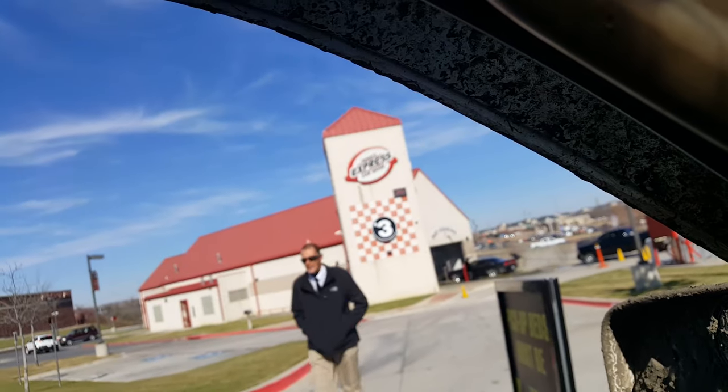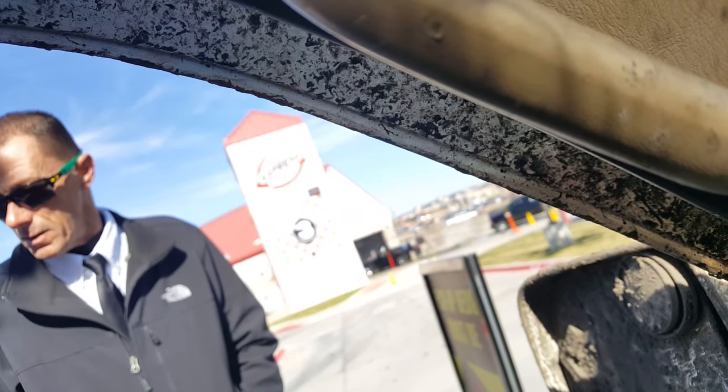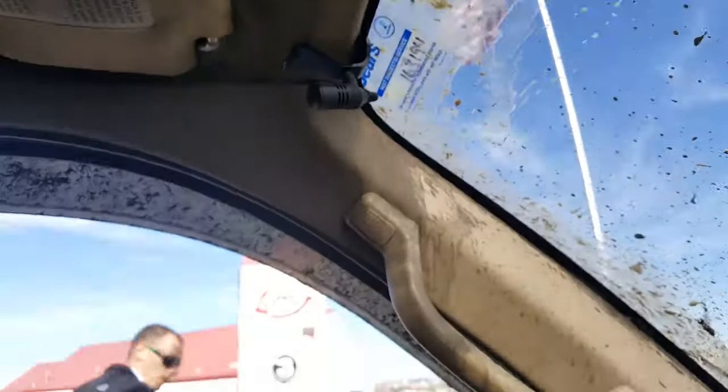Is this too dirty? It's too dirty? Alright. You're better off going to self-serve. Okay, alright. Yeah, get the bulk of it off, because otherwise it would get all over the cloth and then it'll trail from car to car. Okay, no problem. Thank you.